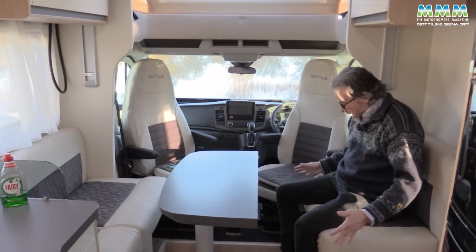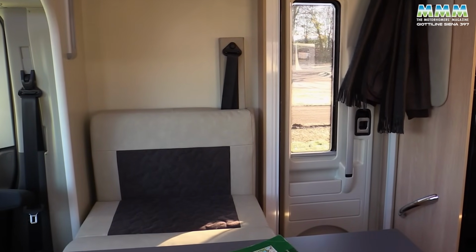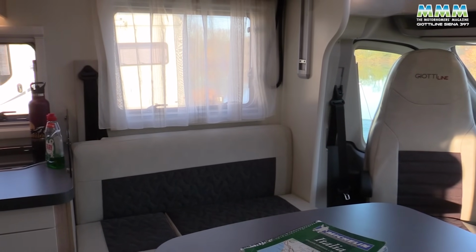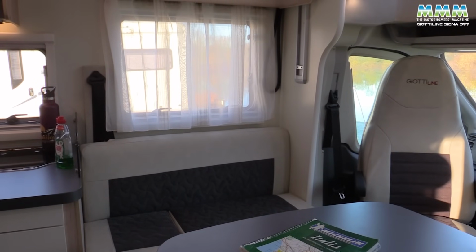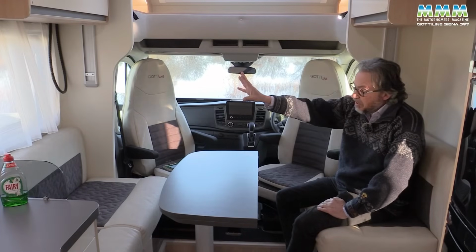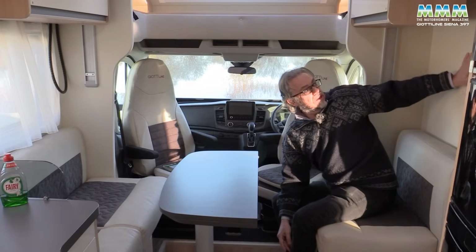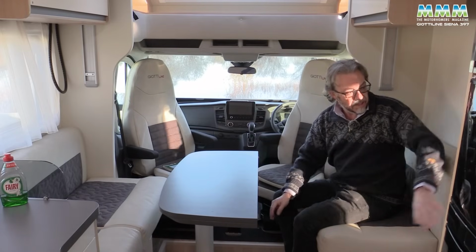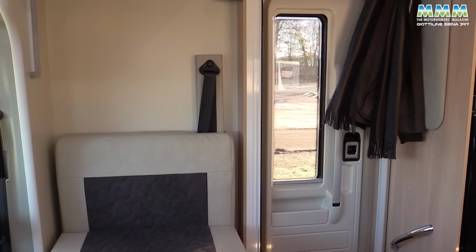The settees, well, on the off side, it's really just a single seat. On the near side, just about two people, but certainly a more spacious seat over there. But on that side, you have an opening window with the net curtain. On this side, you have just a blank wall. But if you're sitting over there looking across this way, you have at least got the window in the door.